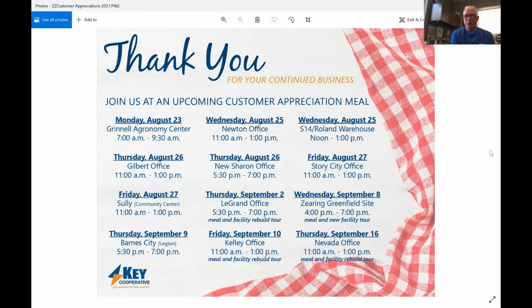On the 27th, we've got one at Story City, 11 to 1, and at Sully at the Community Center from 11 to 1. And then on September 2nd, we'll be doing an appreciation meal from 5:30 to 7, and also touring the rebuild at that site, which is coming along extremely well. And then at Zearing, the Greenfield site, for those who would like to tour from 4 to 7, and on September 9th on Thursday at Barnes City, a dinner as well, 5:30 to 7. And then we'll be back at Kelley for a tour and appreciation dinner from 11 to 1, and finishing up at Nevada on Thursday, September 16th from 11 to 1 p.m.